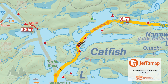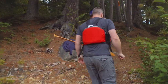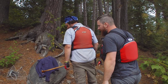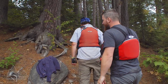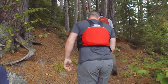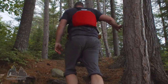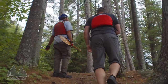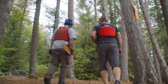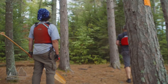Mark, we're at our first campsite, and somebody left their sweater here. Yeah, on Catfish Lake. Ooh, Misty Mountain. Active, technical active wear. Not very active right now, is it? Not very active. I really like this site because there's not a drop of wind in here. We're facing northeast, and we're not getting any of the west wind. It's got lots of red pines in here.